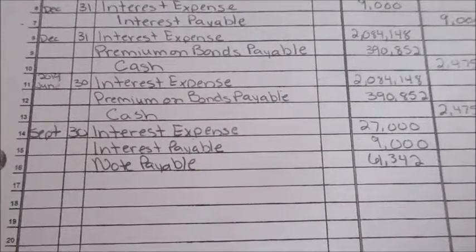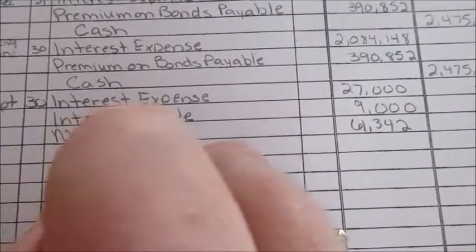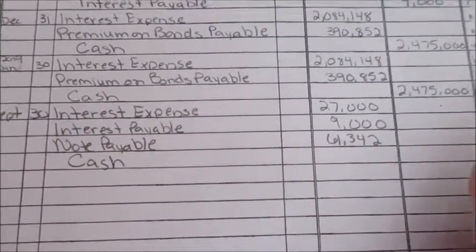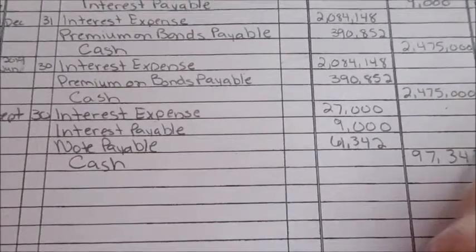$61,342. And since we're paying all three of these, we're going to credit cash for their total, which we calculated on the other side as $97,342.